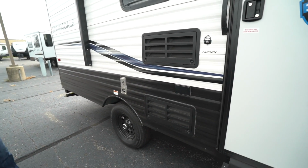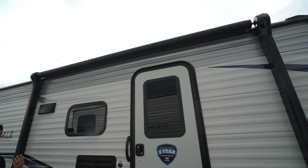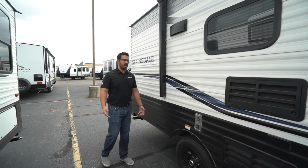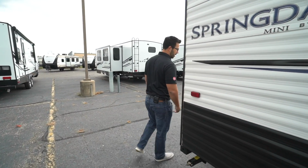And speaking of electric and power, you will see this one has a power awning with an LED light strip. Of course, it's 12 volts, so simply touch a button, it'll run it out. Same thing to go right back in. LED light strips, so you don't have to hang up your lights at night. You just have them built in. Super simple and easy to use.